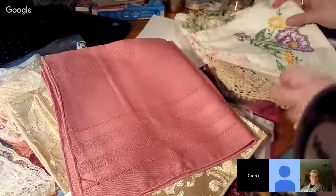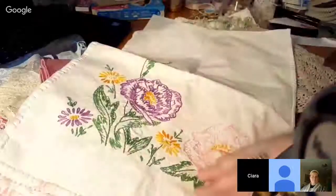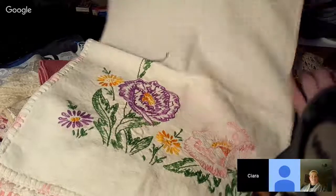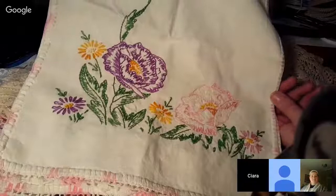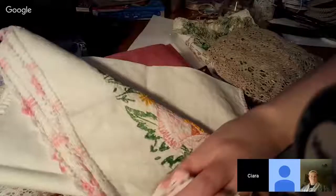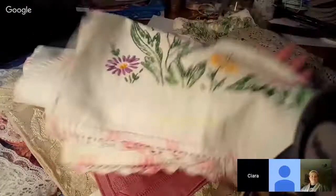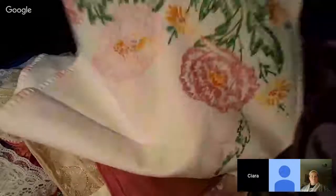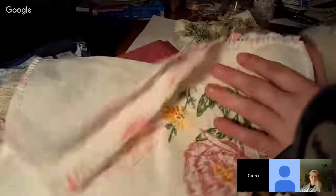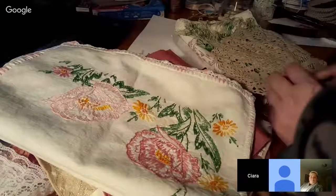And then you got this table runner with all the beautiful embroidery, of course. It has the pink edging, which is really sweet. And it's like that on both sides, so you get double that. Oh, it looks like one flower is purple on one side and the other one is rose. That's cool. I didn't notice that before. So the flowers are different colors. I like how they're different. Yeah, you don't usually see that.